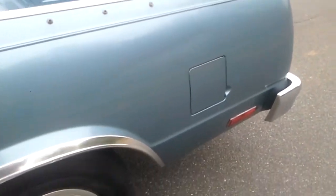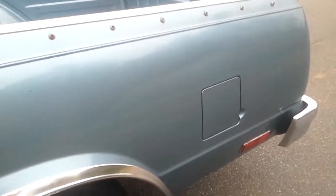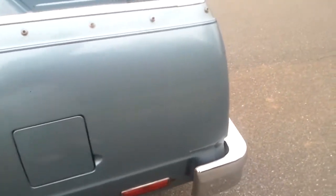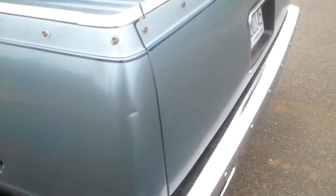There's a scrape there, an indentation, you can barely see it. That's that, and there's a couple of little dings on the corners, or at least on this side. Get around the whole car nice and close.